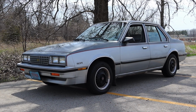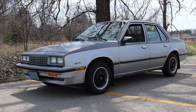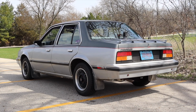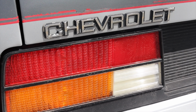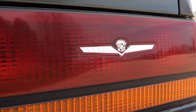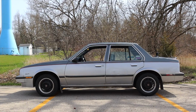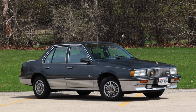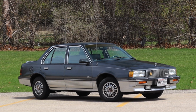This is a 1986 Chevy Cavalier. And if you look at it for more than a second and a half, you'll notice that it looks eerily similar to the Cimarron. Chevy being a lower tier brand, Cadillac being the top tier brand for GM. Why do they look so similar? Well, underneath, they are the same car. Now, this has the bigger engine, the 2.8, but this was a rebadged Chevy Cavalier.